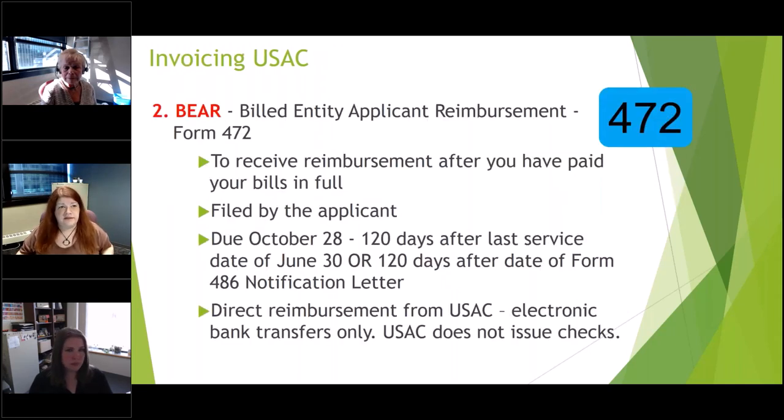It also has a deadline. To do your BEAR form, it's 120 days after the last end of the service funding year, June 30th, or the same thing, your Form 486 notification letter. And this is a direct reimbursement from USAC. It is electronic deposit, direct deposit into whatever bank account you tell E-rate that you want it to go into. They don't issue checks or send you anything like that. It's just a direct deposit.